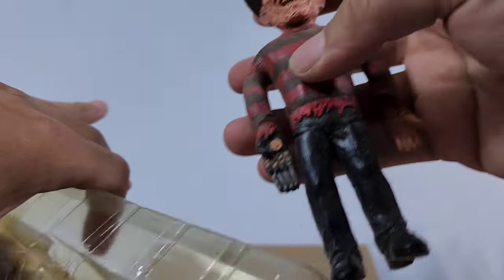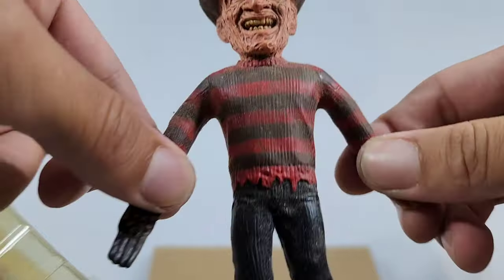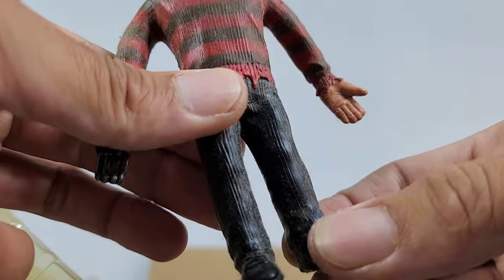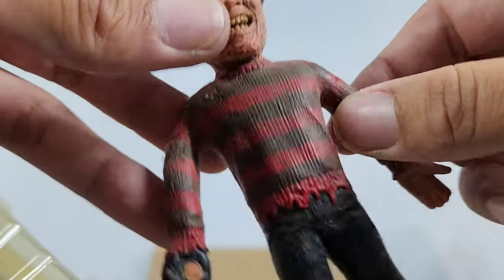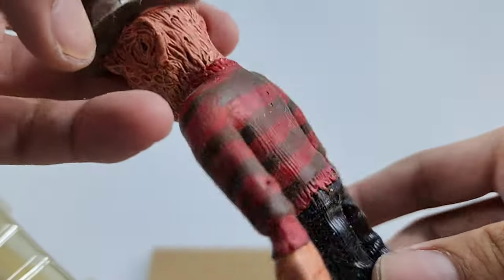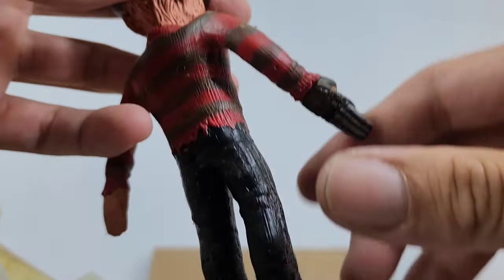Look at this, we got Freddy Krueger, looking like a Scruff McGruff, and it actually kind of looks like a Bendy. Inside, it doesn't have any knee joints or elbow joints or anything like that. This is very much based off that Bendy design. So if you want to pose them around, they will stay posed for a tiny bit, but that's as far as it's going to go.